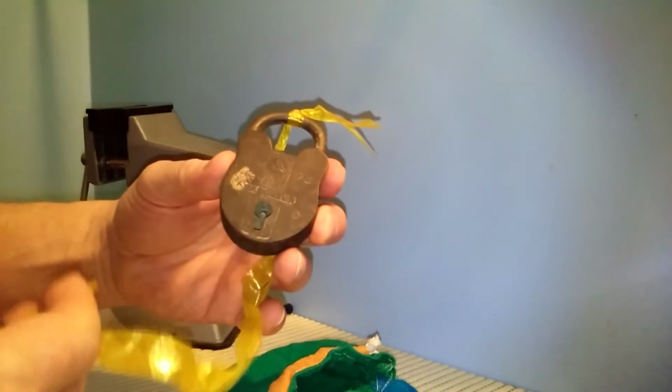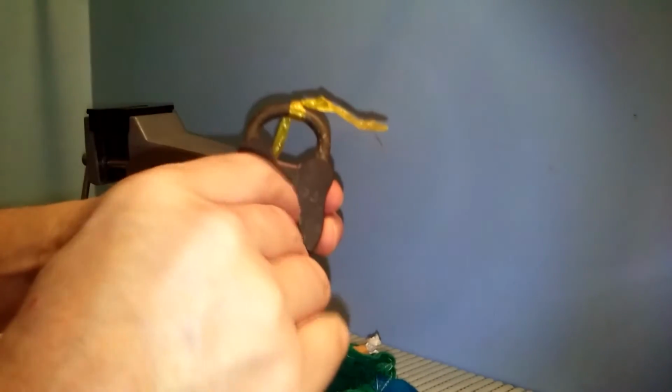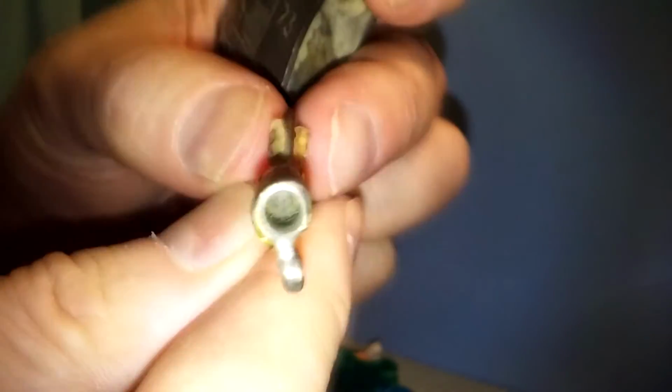This is a lock from the colonial period. It's an antique. And the key, and the lock works. And there's the, it's a barrel key.